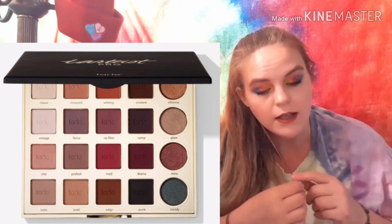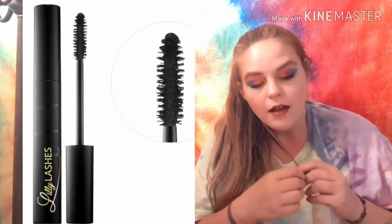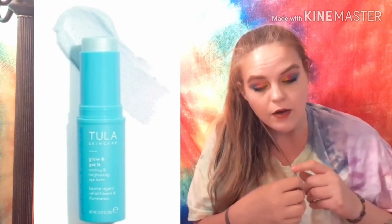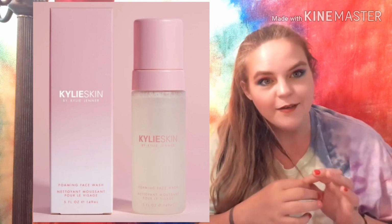Then we have Boxy Luxe. We have the Tarte Tarteist Pro Amazonian Clay Palette, the Lily Lashes Triple X Mascara, the Tula Glow and Get It Cooling and Brightening Eye Balm, the Kyla Skin Foaming Face Wash. I have some drama with the Boxy Luxe. I'll get to that here in a moment.